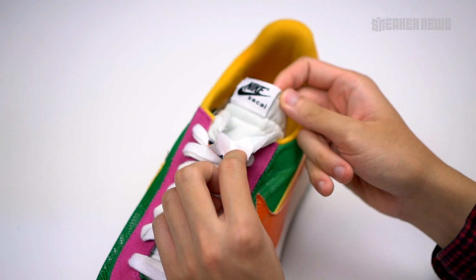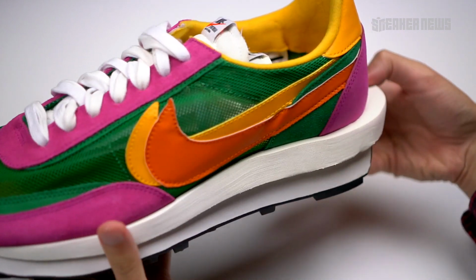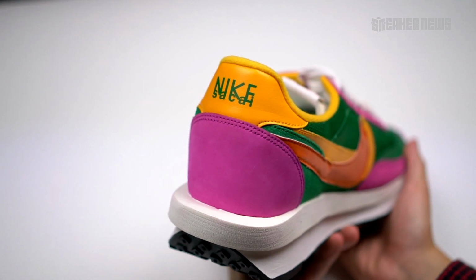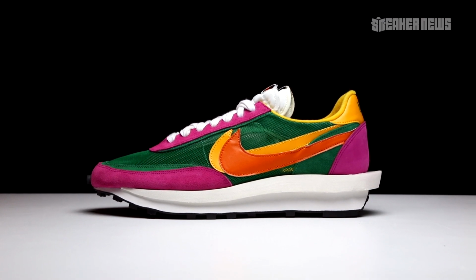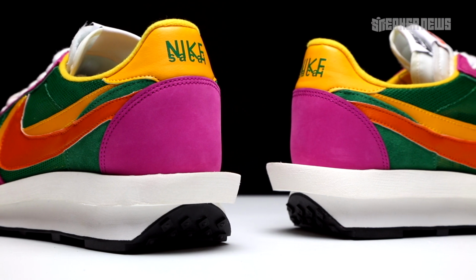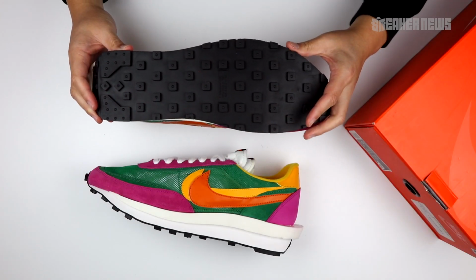One of our favorite details about this shoe is this double tongue. The front has the classic Nike sportswear logo with the Nike Sacai co-branded tongue label. But the midsole is pretty consistent through all 5 releases. It's that solid white midsole with this extended piece, which lips out pretty extensively on the heel. I'm sure you guys have seen those Instagram viral videos of kids cutting off the heel. And the outsole is the black rubber waffle sole.